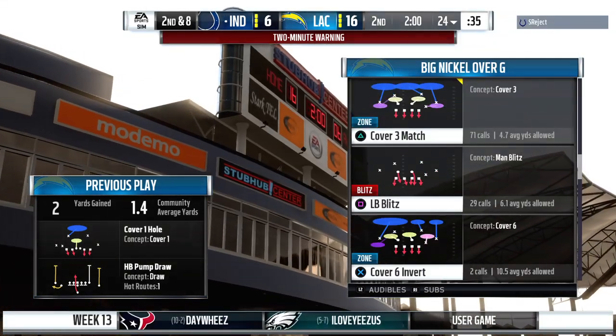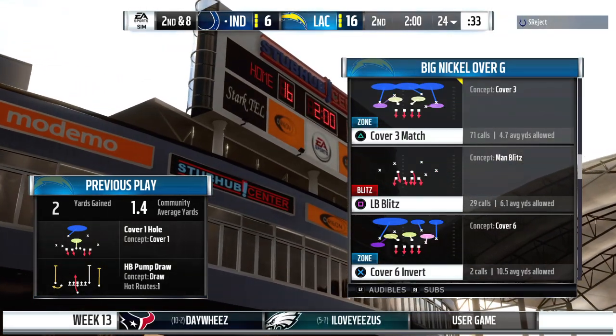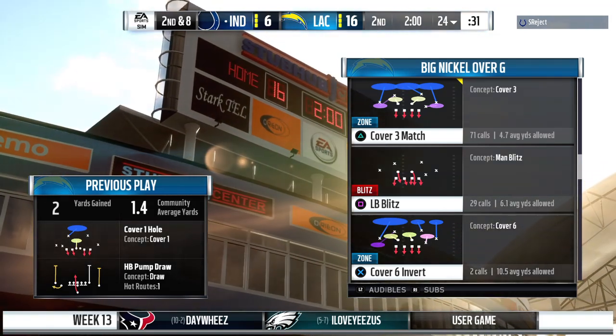2 minutes remain here in the first half. We'll come back to Southern California after this.